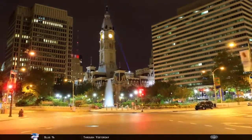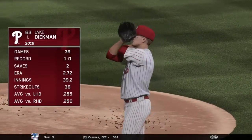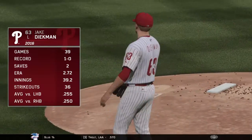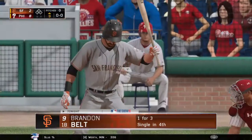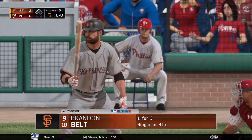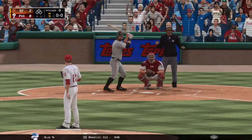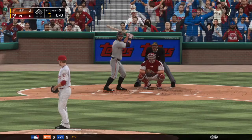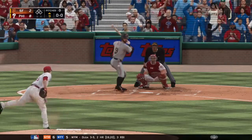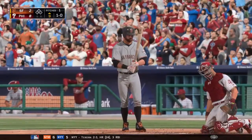Back in the city of brotherly love with Major League Baseball on the show. Jake Diekman will come in now working with a huge lead, so he'll just look to get some work in here. Kicking off the top of the 9th, Brandon Belt, and they'll need him to get something going here. Well, you're facing a pretty big deficit in this game, so they need to start clawing their way back. Here we go with inning number 9 as the first pitch misses for ball 1.